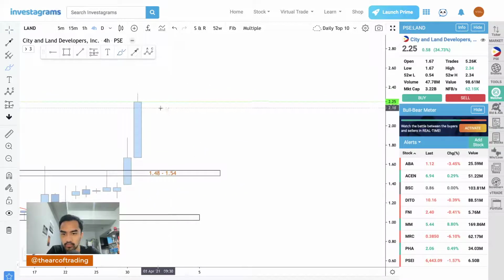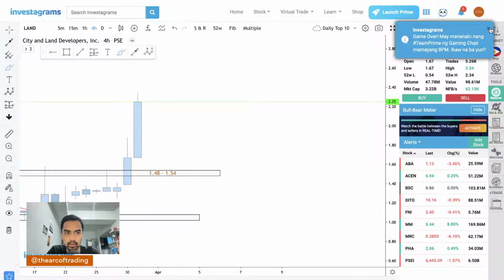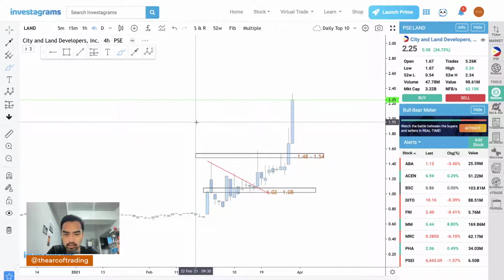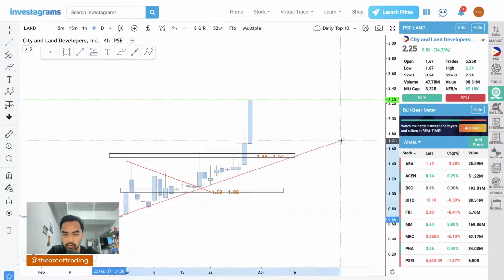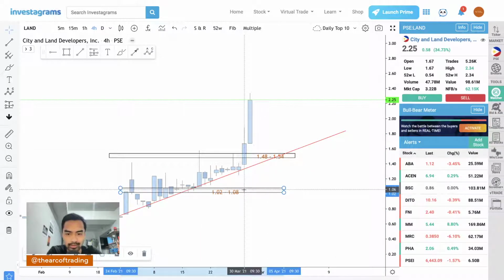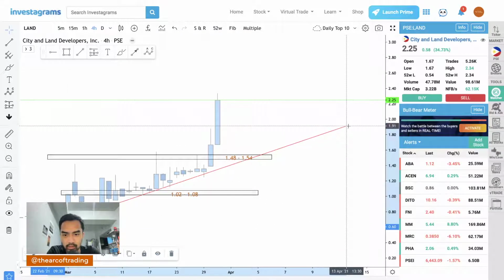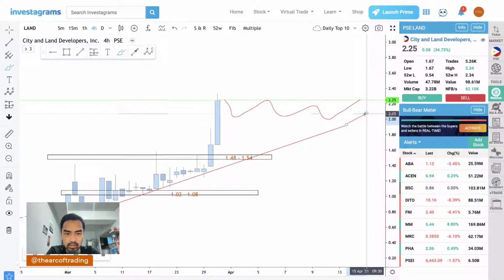Now we're just waiting for it to potentially build some support level somewhere here in the middle. If this is going to continue its uptrend, it should be able to have a healthy pullback, hopefully somewhere here, because this is just an uptrend line that is going on right here, and soon enough hopefully it'll be going sideways right here and retesting this trend line right here.